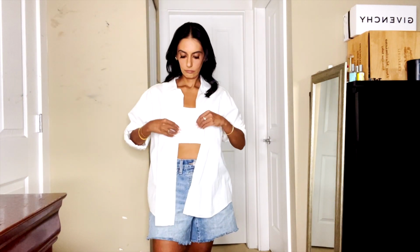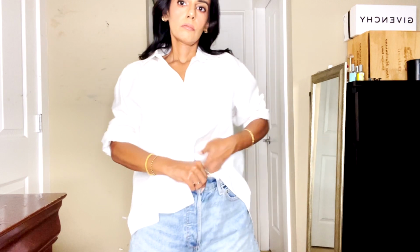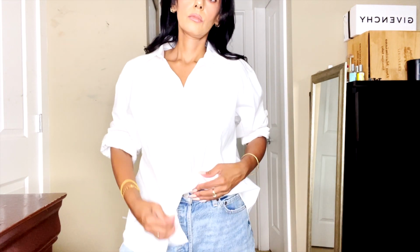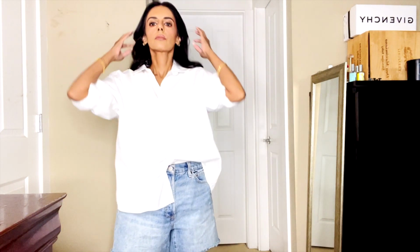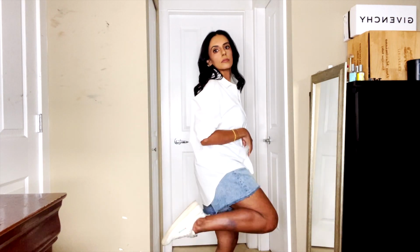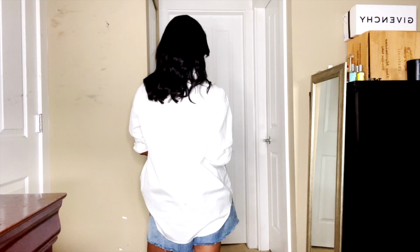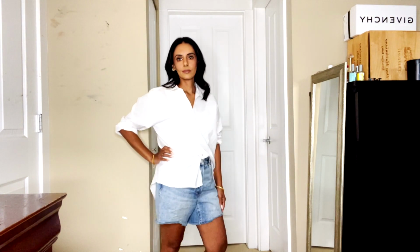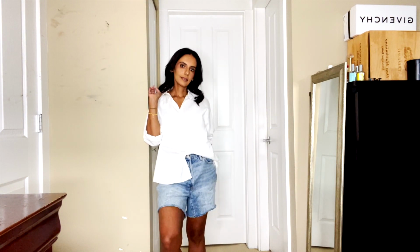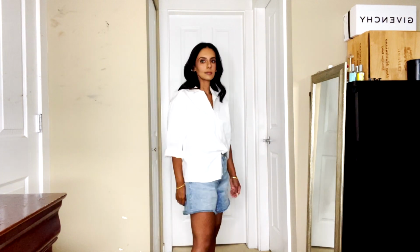I think here I'm gonna just kind of button it all up. Yeah, so you can just button it up, tuck it in the front one side, because you know that's what's going on these days. Give it a little bit more of a cool girl vibe. Love it with the sneakers. I find this so California chic almost. What do you guys think? I love it. And again, like I said, just add blue jeans if your legs are feeling a little cold.